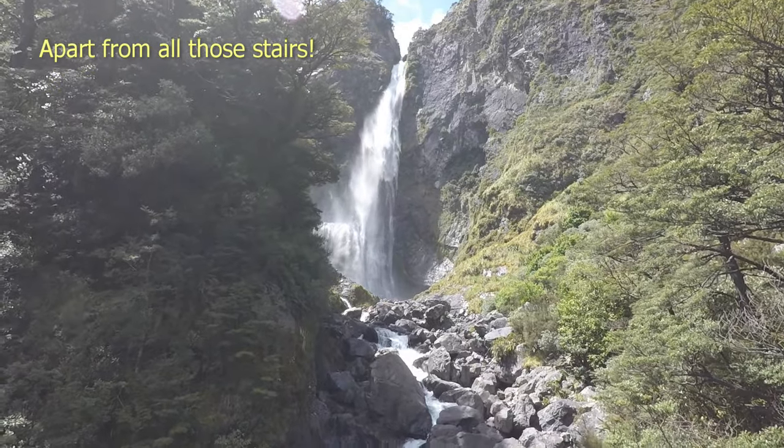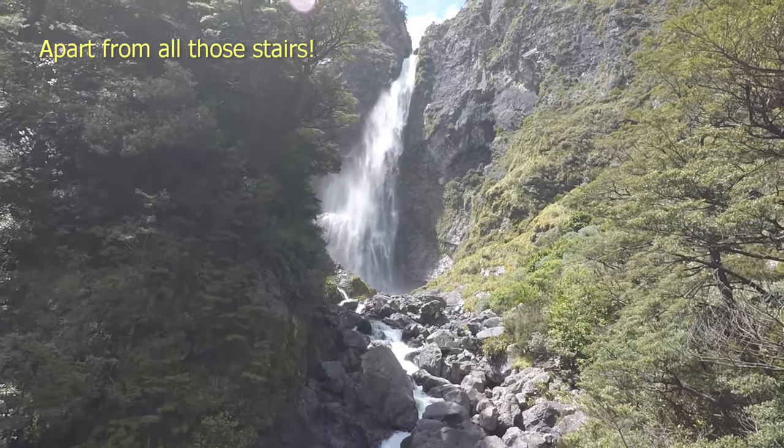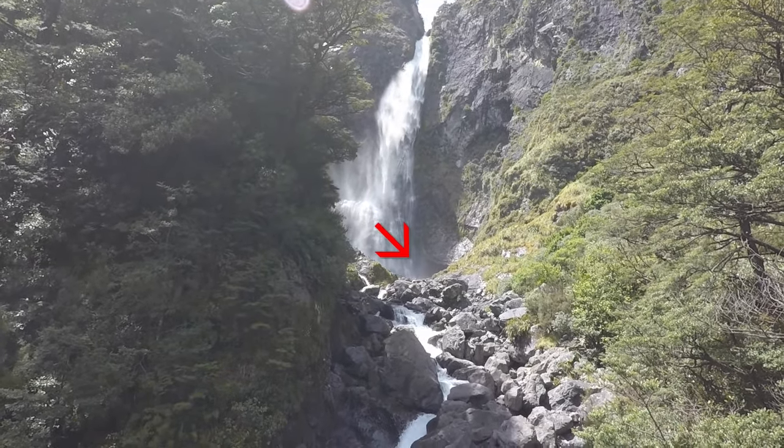This is the Devil's Punchbowl. It's a nice damp breeze on my back here after walking up that hill. You get a lot of mist off the waterfall. It's quite a walk up here, but a very easy track. So worth the walk.